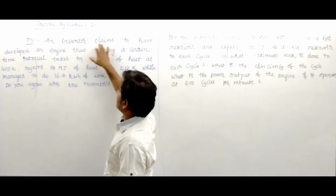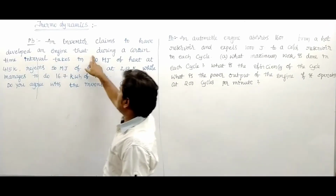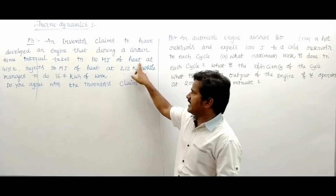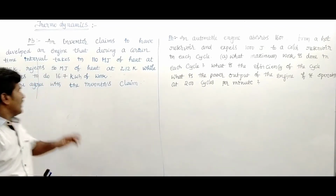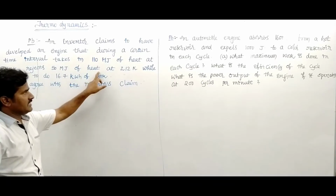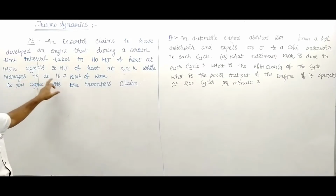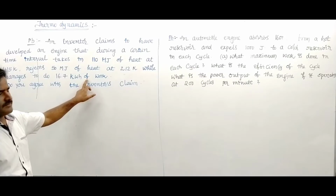An inventor claims to have developed an engine that during a certain time interval takes 110 megajoule of heat at 415 Kelvin, rejects 50 megajoule of heat at 212 Kelvin, while managing to do 16.7 kilowatt hour of work.